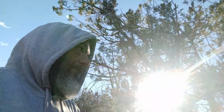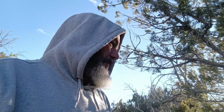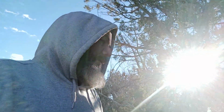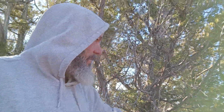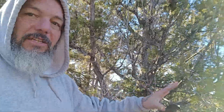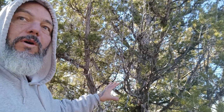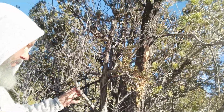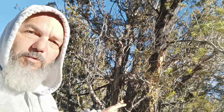So for the tree huggers that don't like it when people cut down trees and process them for whatever reason, we're actually giving these pines a better chance at life, because if these pines were to grow up next to these junipers, what happens? I'll show you exactly what happens. When the wind comes, it blows the trees around, and in my opinion, the pines aren't as strong as the junipers. Pine is a softwood, juniper is more of a hardwood.